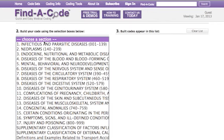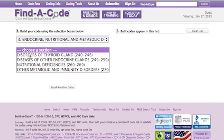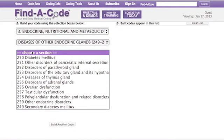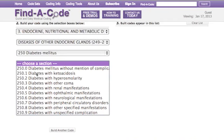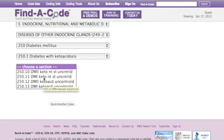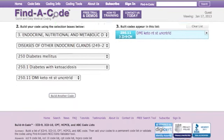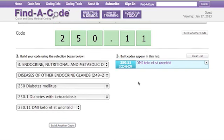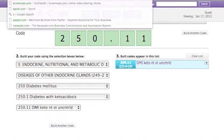So let's do ICD-9. FindACode is like, okay, I want to code something from diseases of the endocrine system. And then it comes down and you can pick, okay, it's going to be other endocrine glands, diabetes, and it's going to be the one with ketoacidosis. And is it uncontrolled? Yes, we're going to do this one. And so it's actually built our code for us over here, 250.11, which I think is kind of cool. And you can do that if you have a subscription with the ICD-10, which ICD-10 really lends itself to. So that's FindACode, and my other fave is Supercoder.